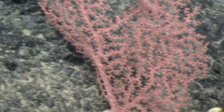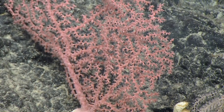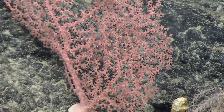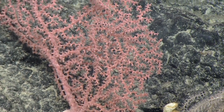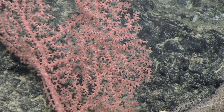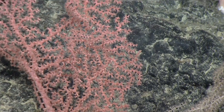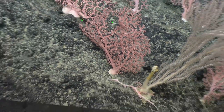You want to see the other pink one? Yeah, the pink one real quickly. That looks like a classic Paragorgia, or Hemicorallium. I can't tell the difference between the two, unless you poke it, which we don't want to do. I don't have time, sorry. We did that 50-meter move. It looks a little more fragile than Paragorgids. But I could be wrong.